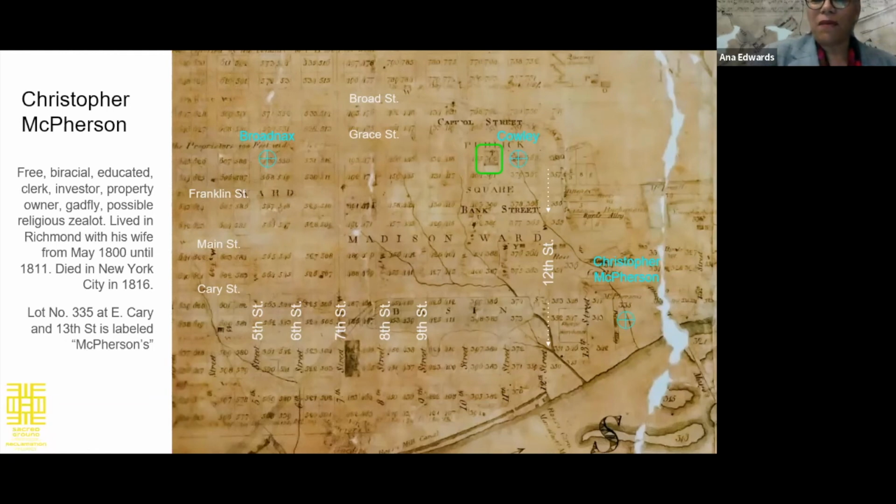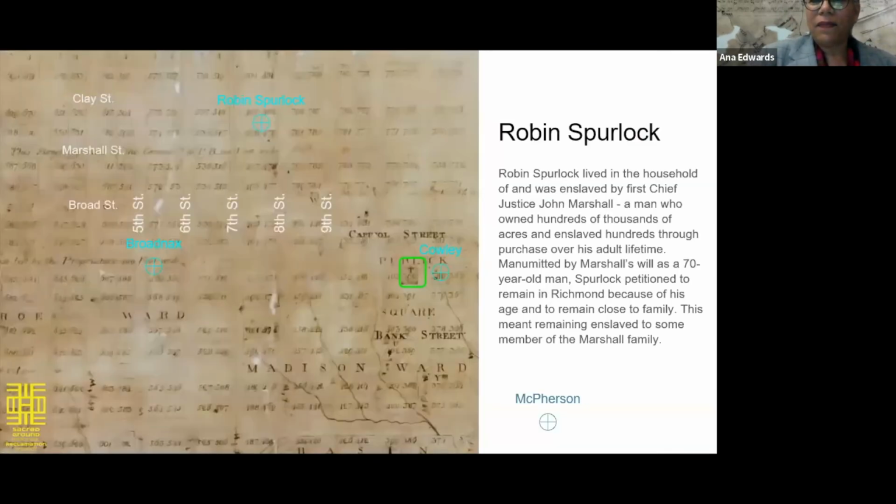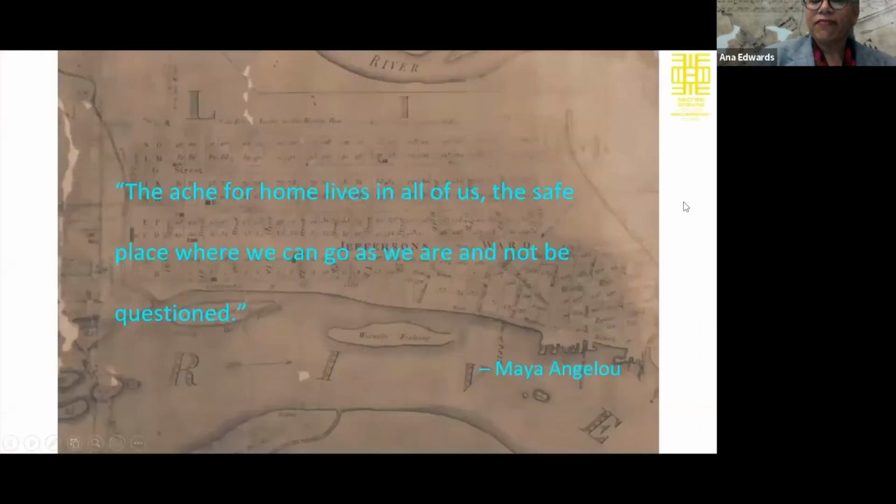So I'll stop there. Oh, I did talk about Robin Spurlock. Sorry, Robin Spurlock was an enslaved man owned by John Marshall, who was admitted at the age of 70. And he lived just north of where Broadnax and Cowley lived. So again, in the neighborhood.